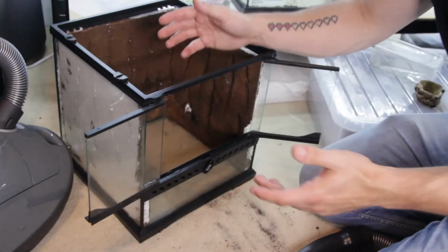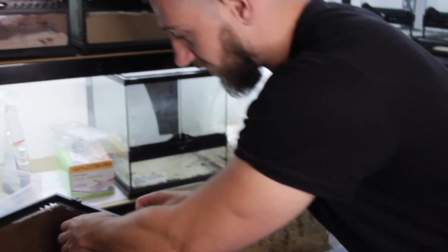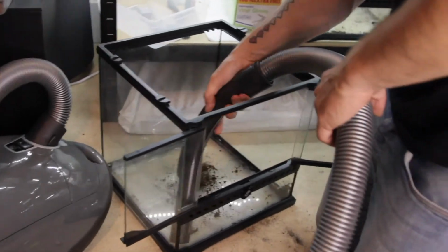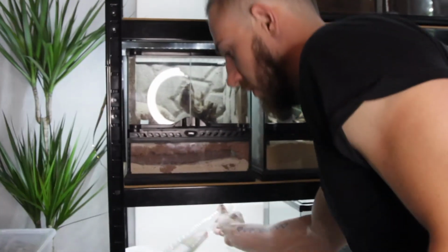Also, a good thing about why I do these custom backgrounds is so I can just get them out. Just like that. They're not glued in. Oh, are they going to have to be binned as well? Yep. Alright, now that's that bit done.